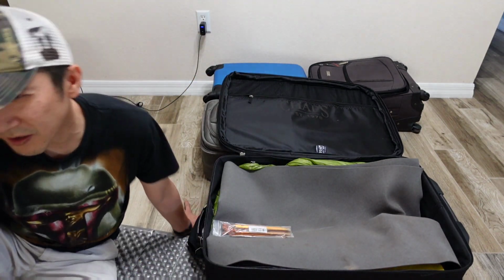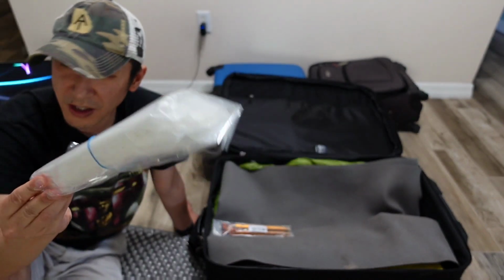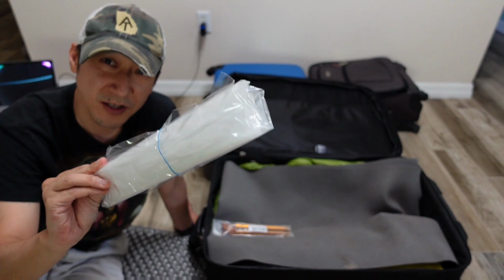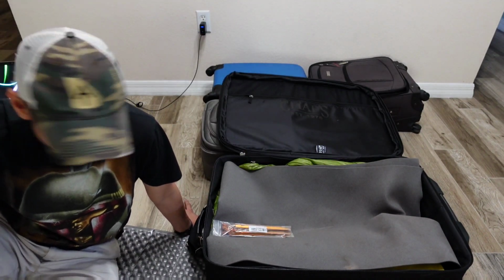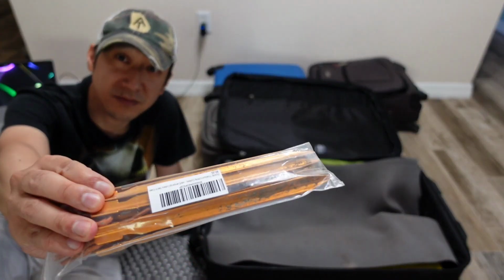This is the ground sheet. I think we got this from Gossamer Gear. I'm pretty sure we got the ground sheet for the tent. We do lay a ground sheet for the Dyneema tent. Try to take care of it. I don't want any holes on the bottom, so I'll carry the extra weight. Really not that ultralight.